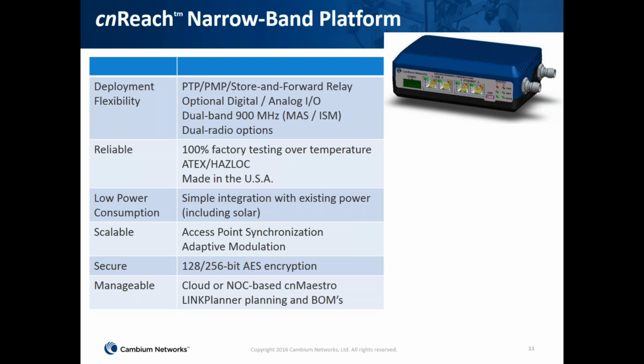the same frequency. In the unlicensed band, 900 megahertz, this product is a frequency hopping spread spectrum radio, which means it's continuously moving from one subchannel to the next. And by synchronizing the way that those multiple access points step through the different channels, we can minimize self-interference.